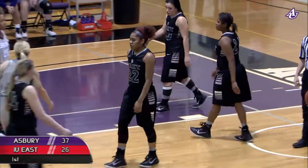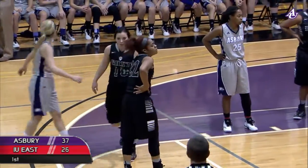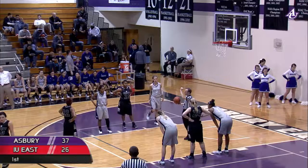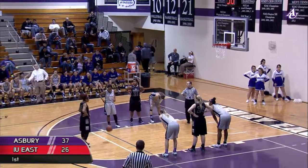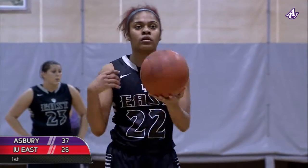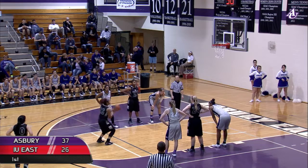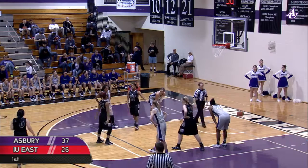I'll tell you what, this IU East team, they run down the court. Asbury's not able to get back. They've had a lot of those outlet passes, but they haven't been able to convert. And here's some free throws for Tia King. She'll get a couple. Catching her breath for a moment. Everybody's silent. Puts up the shot. Good.